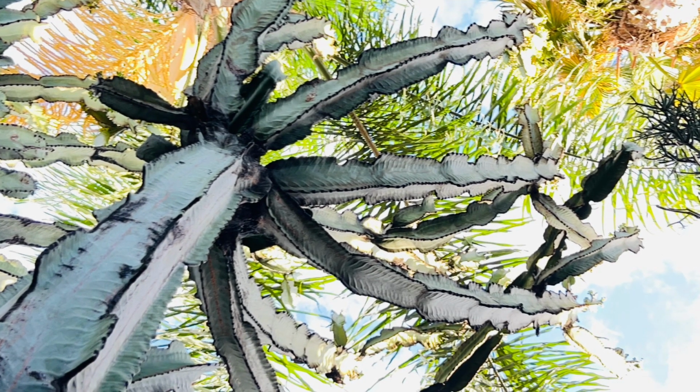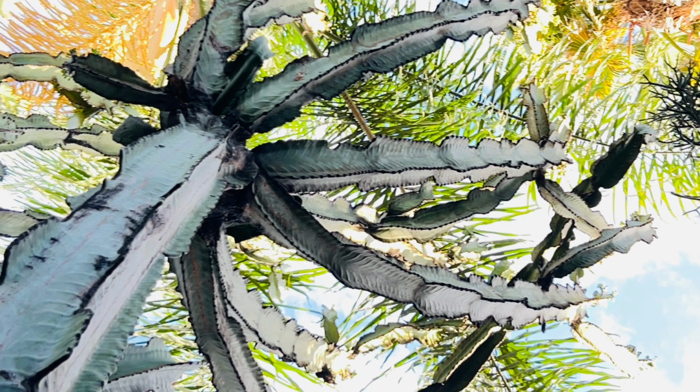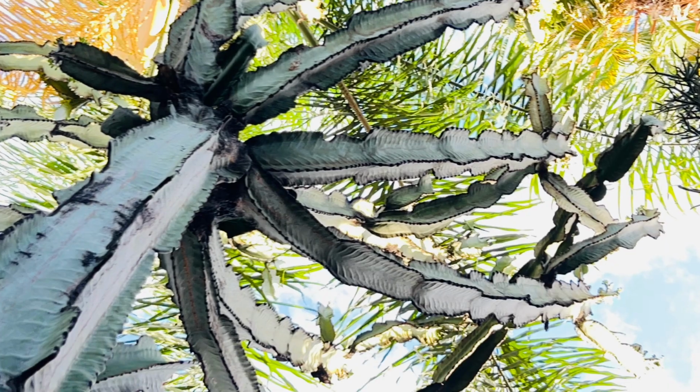It doesn't look like this is a variegated one, but look at this example. It is just amazing to see something like this.